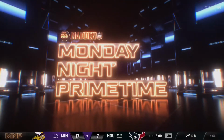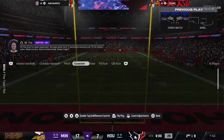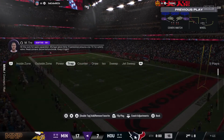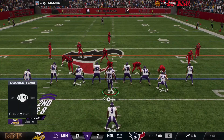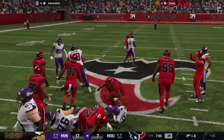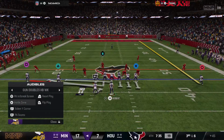So just 1 quarter to go on Monday Night Primetime. It's Vikings ball, working to carry this lead through to the end. Eight yards to go, and let's see how they approach this second down. Now an inside give to Walker. And second down only works out for a yard. Walker, the ball carrier, was brought down at the 45-yard line. A 2-yard pickup brings up 3rd and 6.